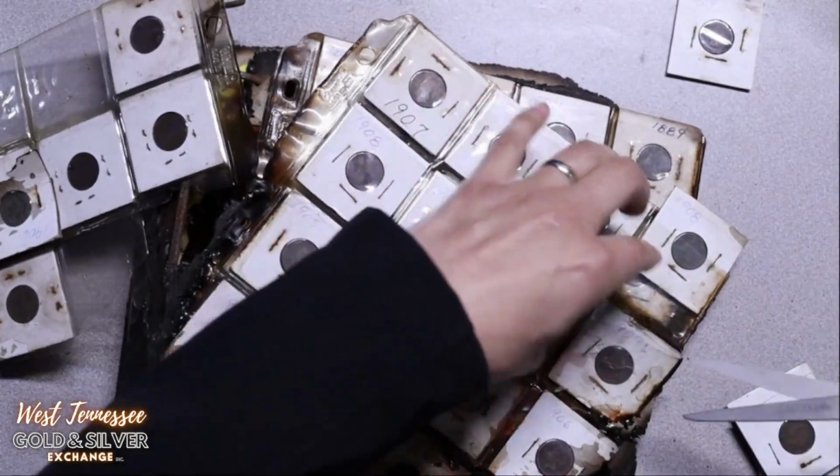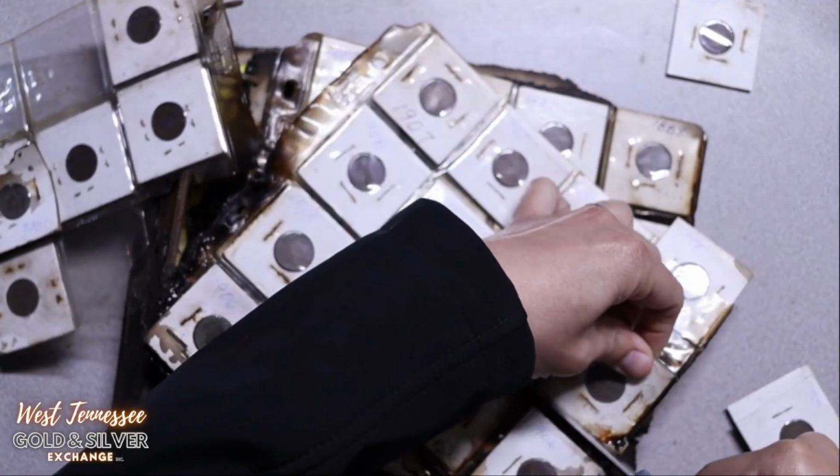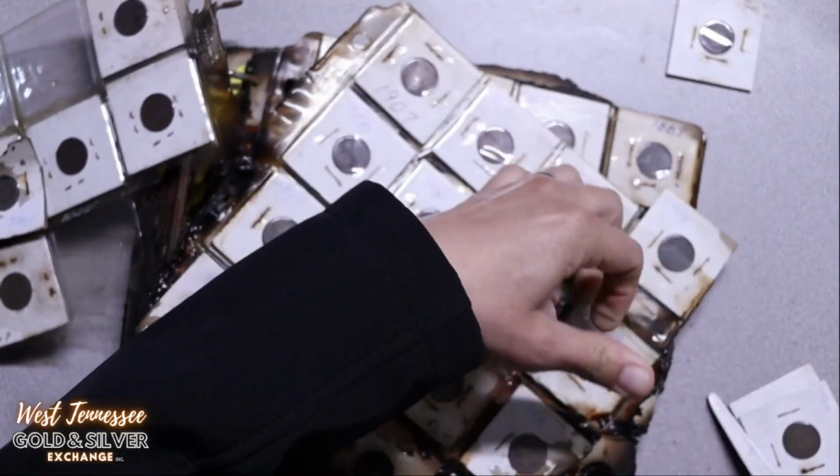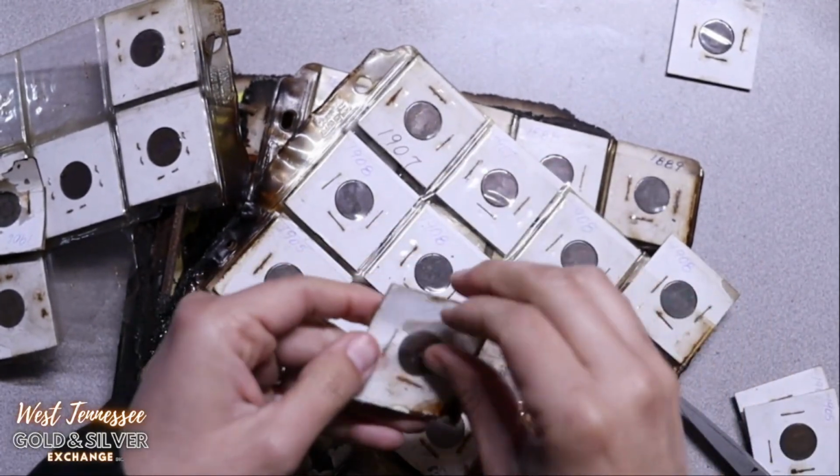Yeah, I just can't. It's like stuck in there. The plastic melted on it. I think that's what the issue is. There we go. Oh boy. All right, I got it out of there.